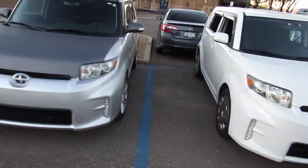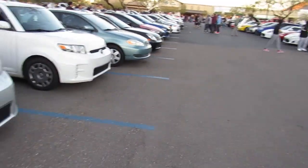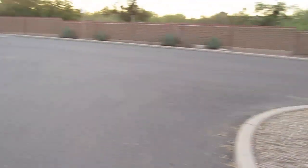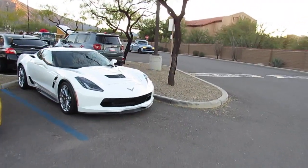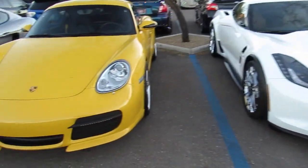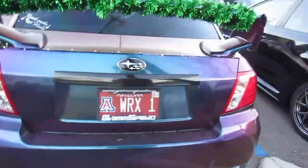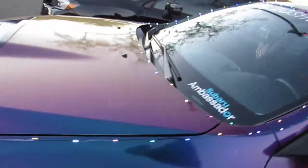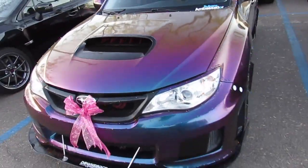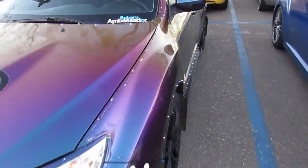These little Scions are pretty cool. They've got a little following here in Tucson. They got a club, and wow, a lot of these guys really super customize them. And here we go with the Christmas spirit again. The Subaru Christmas lighted spirit. Look at that. I don't know if you can see it in the camera because they're LEDs.